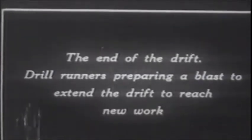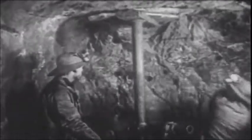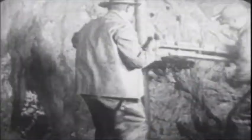The end of the drift. Drill runners preparing a blast to extend the drift to reach new work. Here they're preparing to set up the drill. This would be called a bar and arm. Not a real safe operation. Here they put the drill on, which was quite heavy.